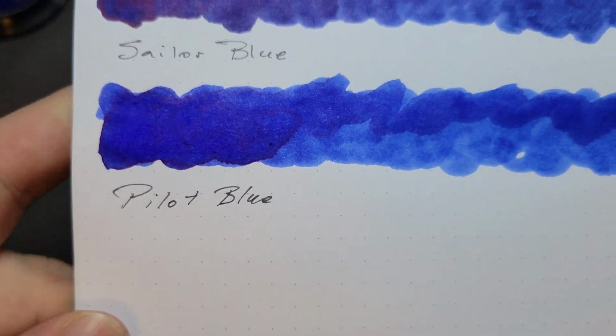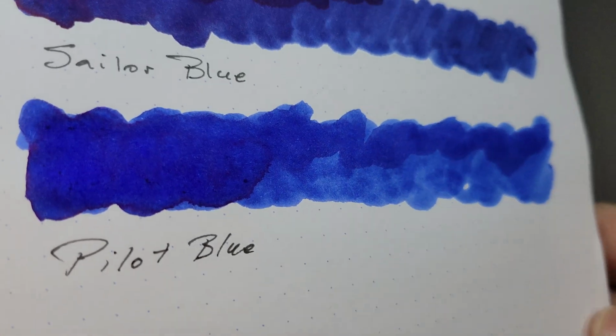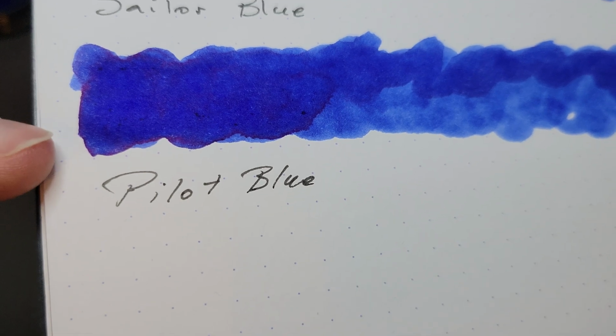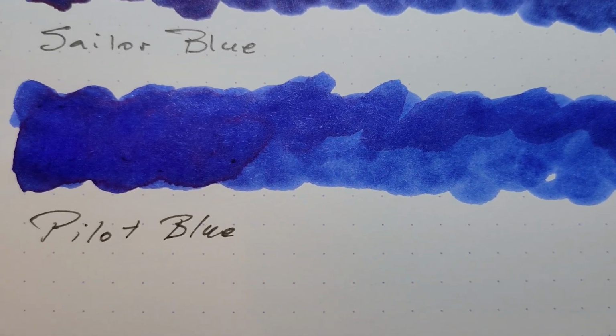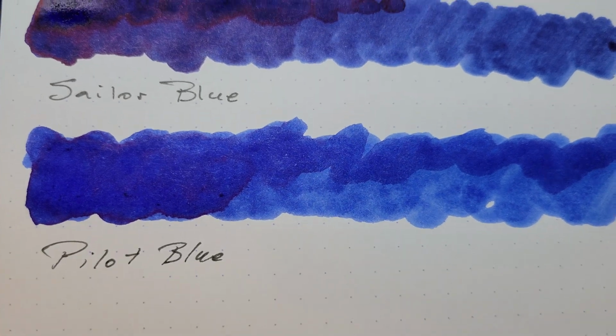So we can see that the Pilot Blue's the fastest drying, I would say. It's already completely dry. There's just a hint of pink sheen on that edge there that you can see. It might have a little bit of shading, but not too much. It's pretty much just a flat, interesting, but beautiful ink color.